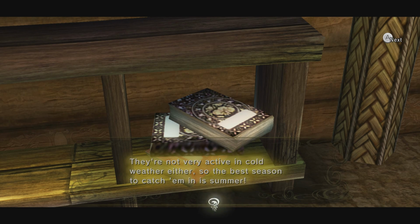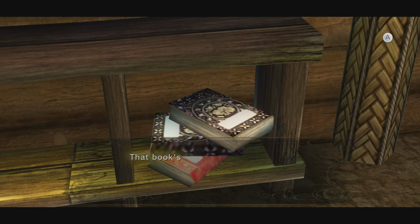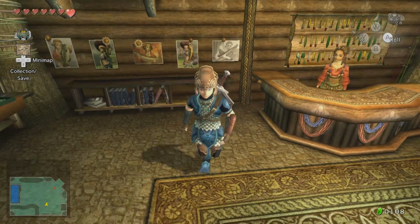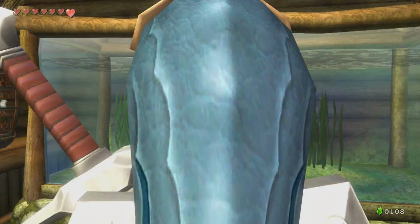They're not very active in cold weather either, so the best season to catch them is in summer. That book's a real tearjerker too. It's about how a young Hylian Loach saves Hyrule. I've read it so many times I can almost recite it. It's a little parody of Link's quest here.